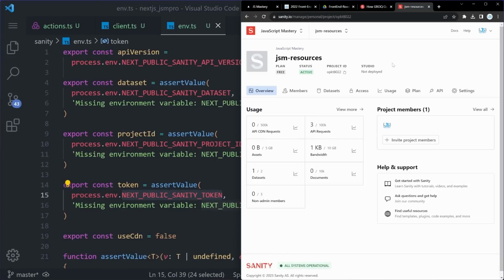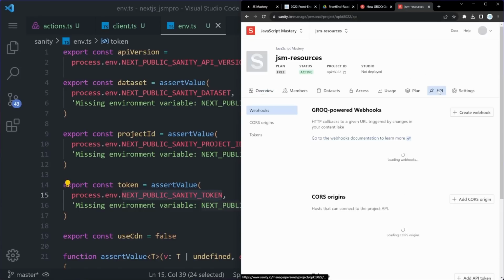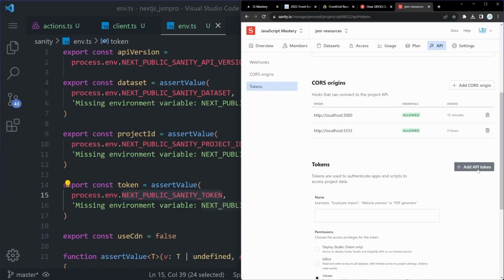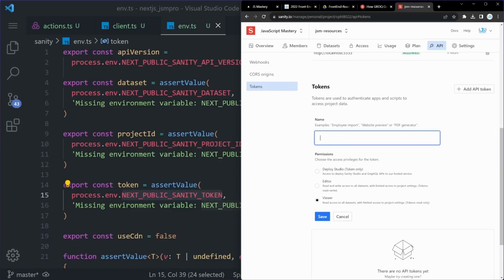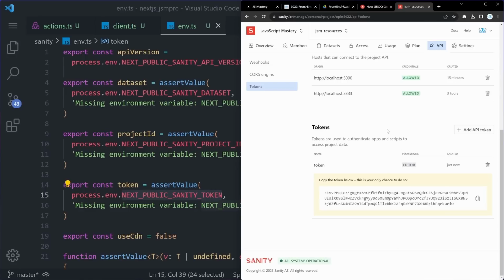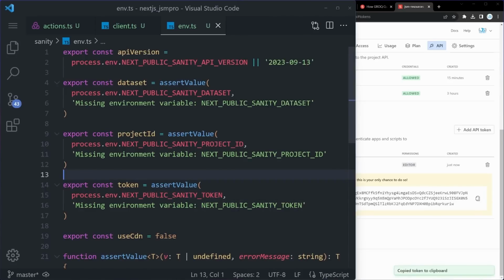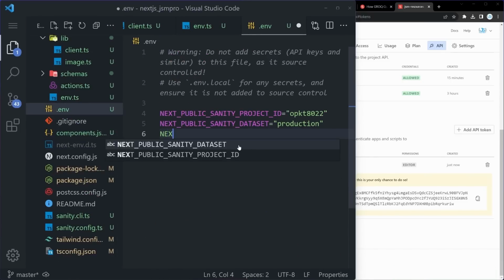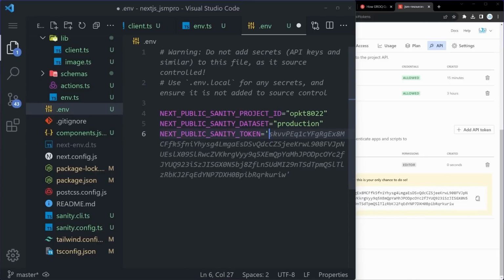And to add a token, you can go to the management of your project. Then you can go to API, tokens, and here you can create a new API token. You can enter the name, such as token, and then give it editor access and click save. This is going to give you the key, and you can add it to your envs by saying next public sanity token right here within the .env, next public sanity token, and we can add it right here.